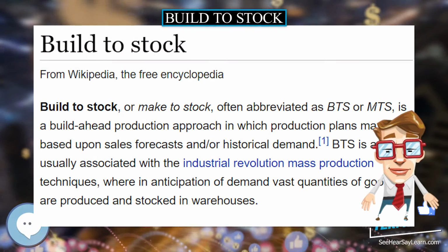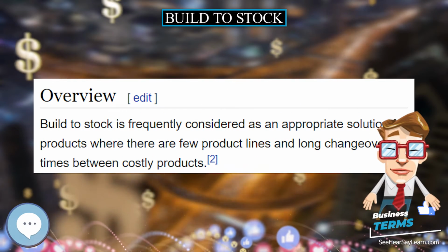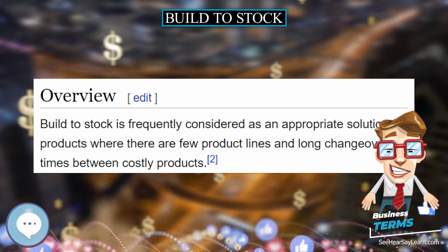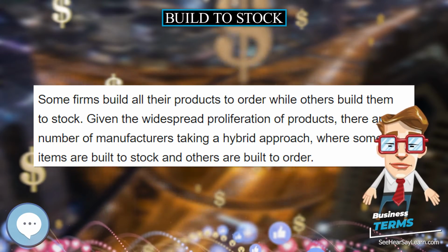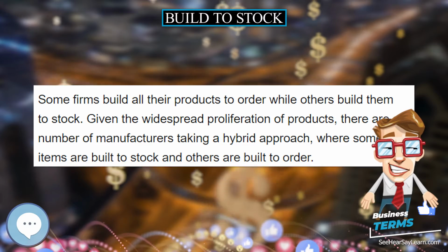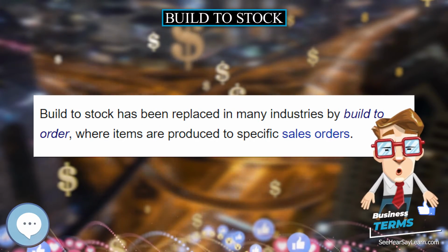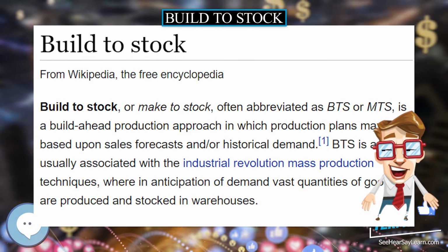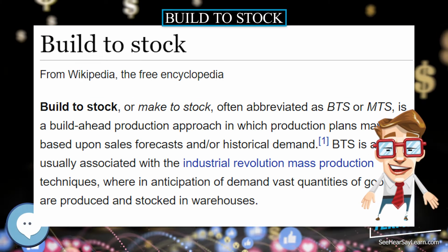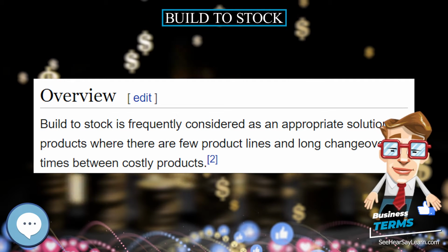Build to stock. Build to stock, or make to stock, often abbreviated as BTS or MTS, is a build-ahead production approach in which production plans may be based upon sales forecasts and/or historical demand. BTS is usually associated with Industrial Revolution mass production techniques, where in anticipation of demand vast quantities of goods are produced and stocked in warehouses.